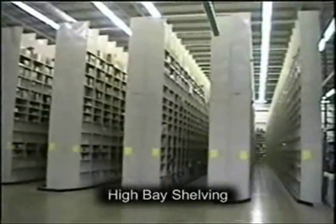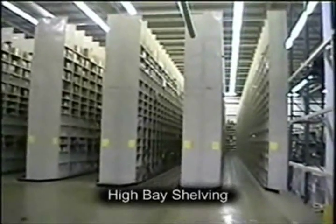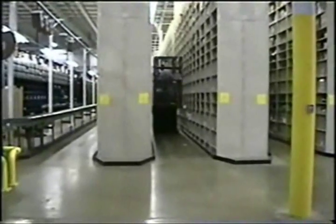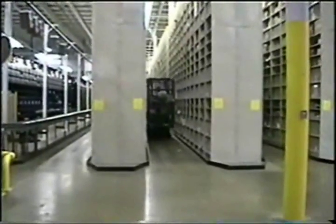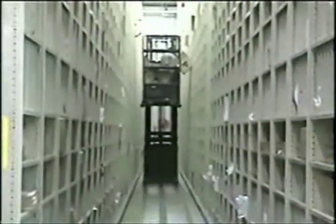The facility utilizes two types of shelving: the high bay for self-contained packaged product and standard shelving for break packaged product. The high bay shelving is 21 feet high and the standard shelving is 7 feet high. High bay shelving is serviced by a wire-guided narrow aisle order picker lift truck.